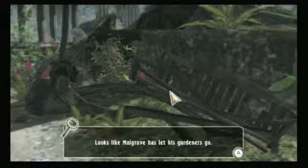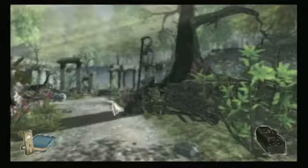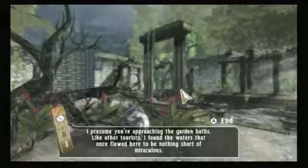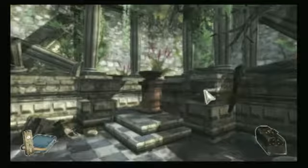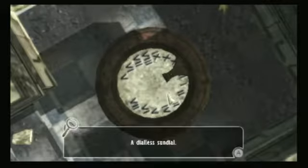Now that's not to say the Malgrave Incident is without its flaws. As enjoyable as it can be to explore this island, it can also get frustrating really quickly thanks to poor direction. There are times you'll have no idea where to go or what to do, and the game does a pretty poor job of guiding you. I mean, exploration is fun, being lost is not.